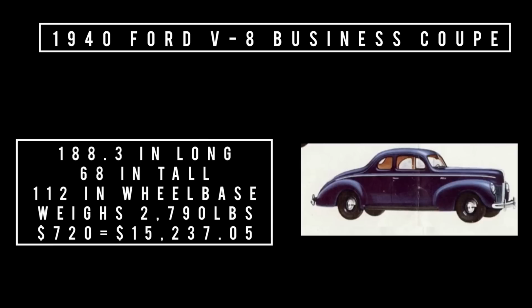Moving on to specs: 188.3 inches long, 68 inches tall. It rides a wheelbase of 112 inches. It weighs 2,790 pounds. Price, $720, which is equivalent to you spending $15,237.05 in the year 2022.